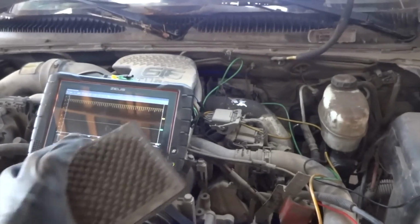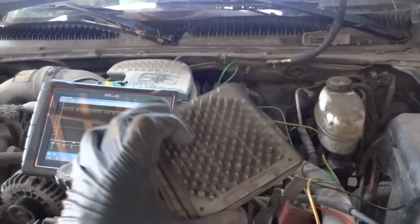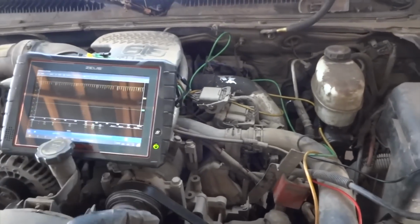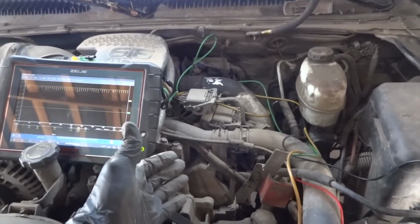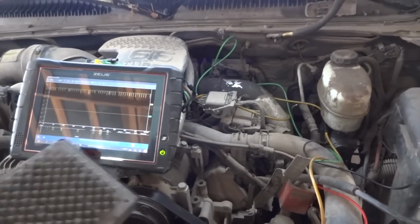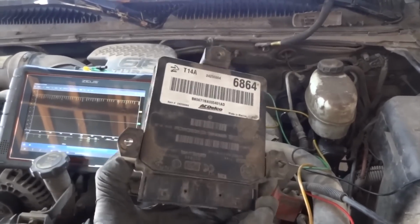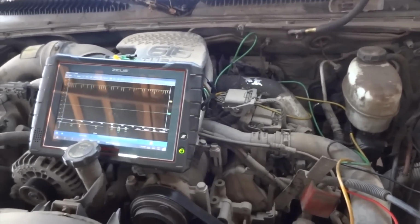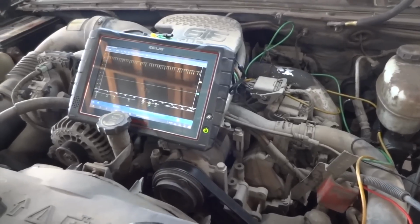But I also know that these transmission control units fail very often because they live here in the engine bay. You know, the heat that's generated by the engine is what usually causes these transmission control units to go bad, okay? So I'm gonna leave this video right over here.